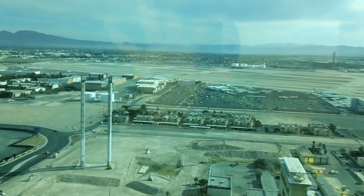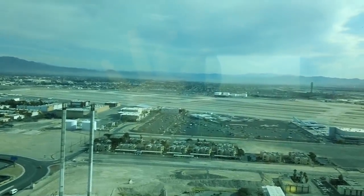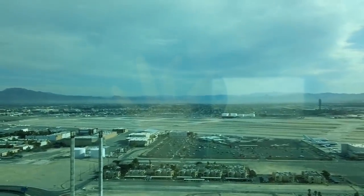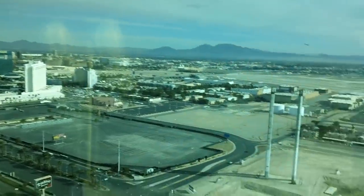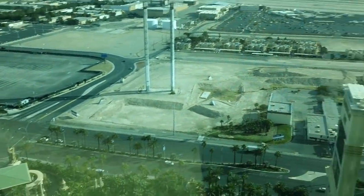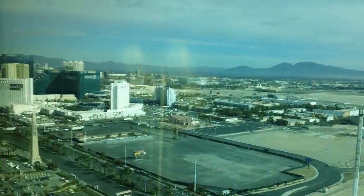Can you hear it? Did you hear the plane? Don't even know which one it was. But we really are away from it all, right? It's always been a problem for this resort.